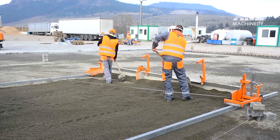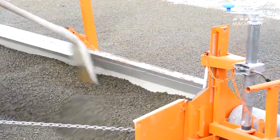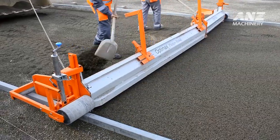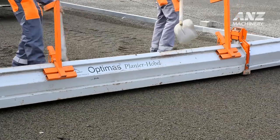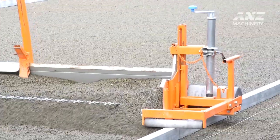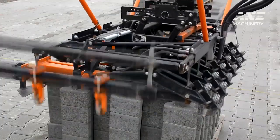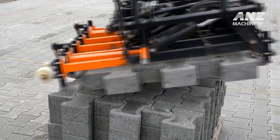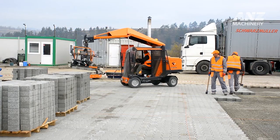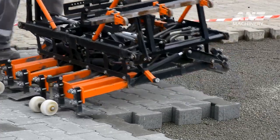Paving perfection. How workers laid millions of bricks with precision. The process begins with the Optima's Maxi Screed, which prepares the base layer with unparalleled precision. This machine ensures an even, stable foundation critical for long-lasting results. Next, the Optima's H88, a highly efficient paver, places bricks systematically, significantly reducing manual labor while enhancing accuracy and speed. This combination allows crews to lay expansive areas of paving in a fraction of the time traditional methods would require.